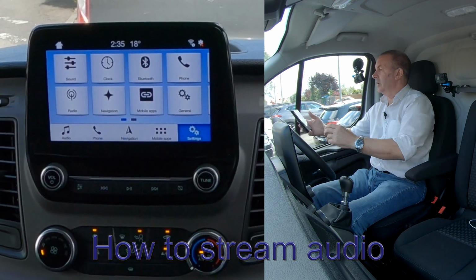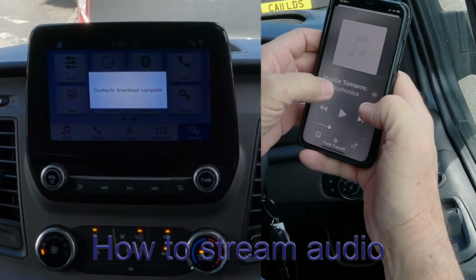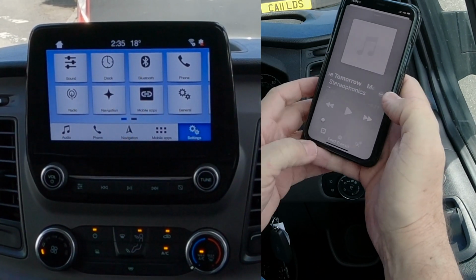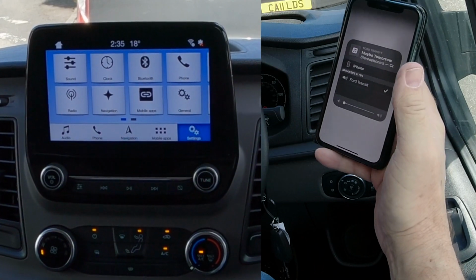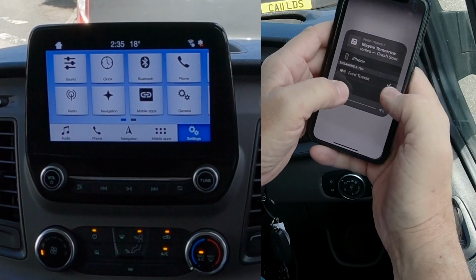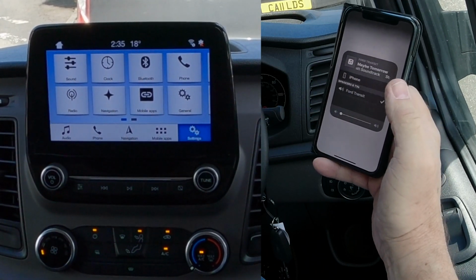Also with this system, if you go to your iTunes, you'll see at the bottom a silver triangle with 3 silver circles. If you click on that, you can hardly see it on the new update, the silver screen. It fades into the background. But you'll see there's iPhone and Ford Transit. That means it will play out the Ford Transit here.